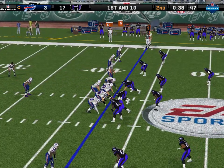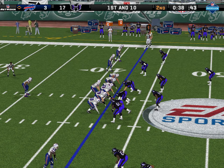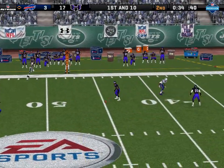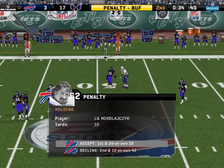Going to the air on first down. Closing in with the pass. Nearly intercepted. Hold on. We've got a penalty on the play, and let's check it out.